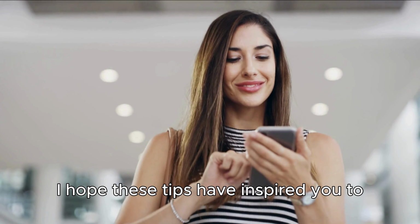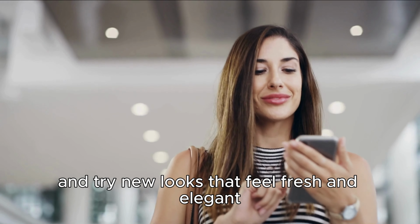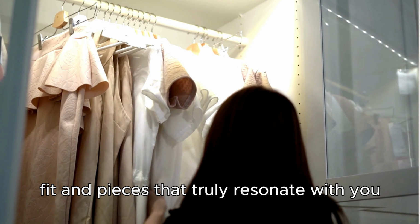I hope these tips have inspired you to embrace your unique style and try new looks that feel fresh and elegant. Building a sophisticated wardrobe doesn't have to be complicated. Focus on quality, fit, and pieces that truly resonate with you.